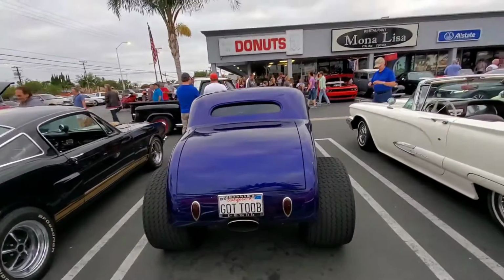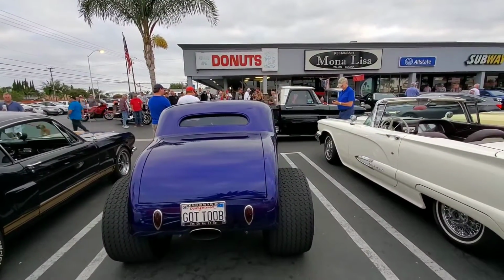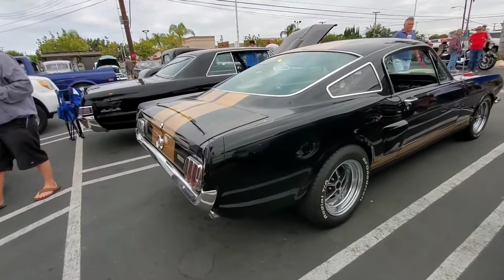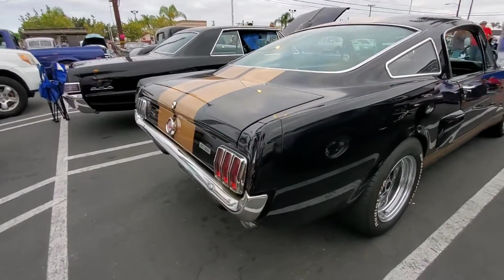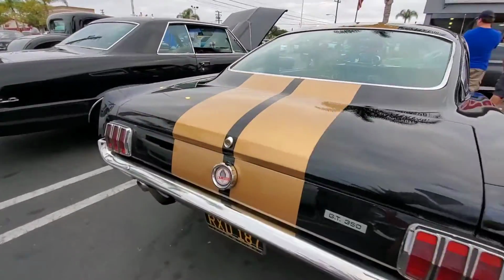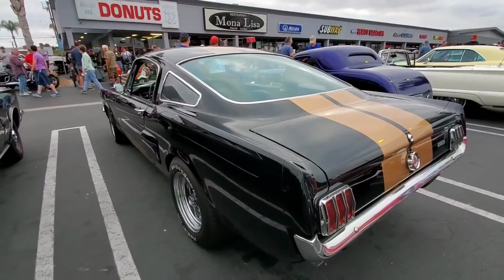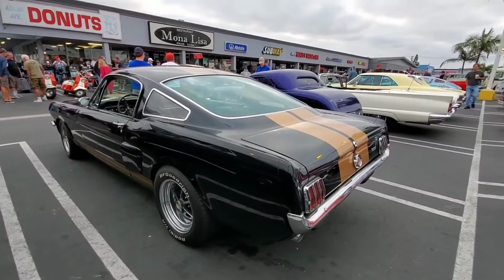And we got a C10 rolling in. Yeah, C10 custom moon hubcaps. Then we got a Mustang GT350, I believe. Got black, gold stripes. I think it's an H. Maybe it's an H. Not sure.